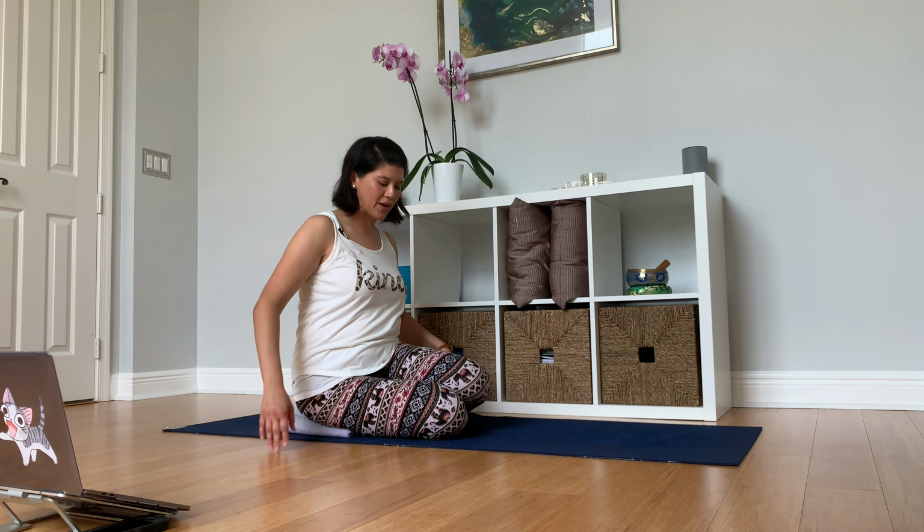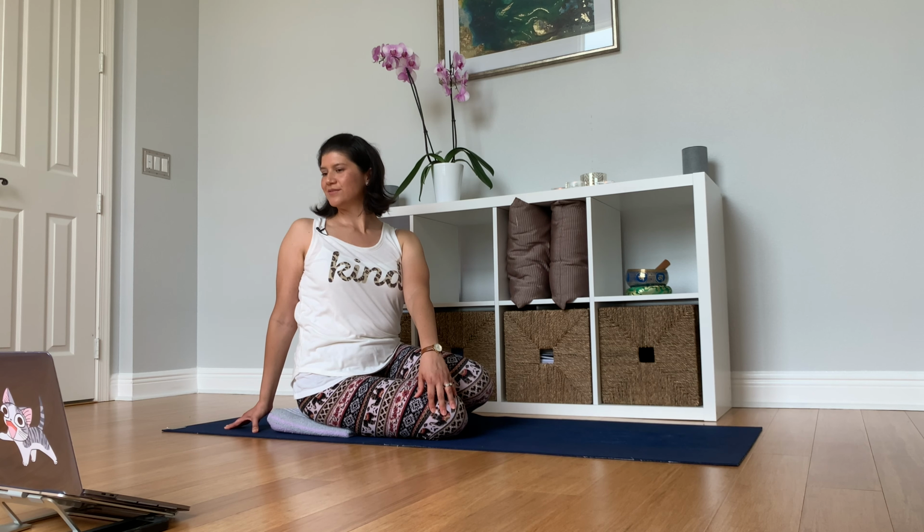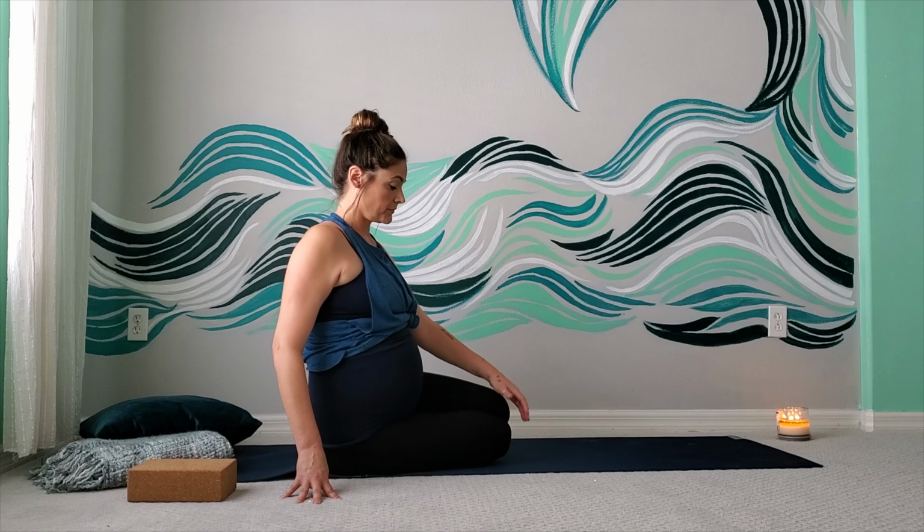Twist over towards the right side, left hand around the right knee. Open and look behind the right shoulder. Now with the knees together, thighs together, you're again bringing that stability within. And release the twist, turn to the left side.